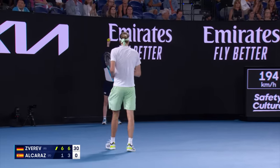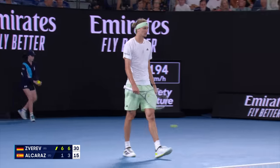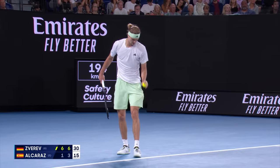Tell you what, if he's going to replicate it perfectly as sort of match conditions, 15-all here, he's going to have to wait an entire half an hour to hit a second serve, because that's how long it's been since Alcaraz had seen a second serve.